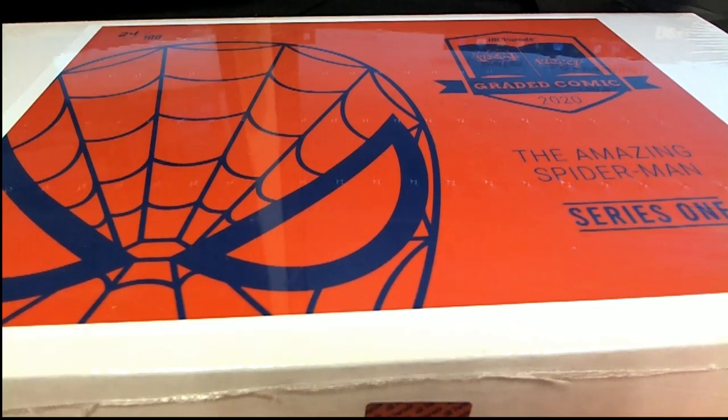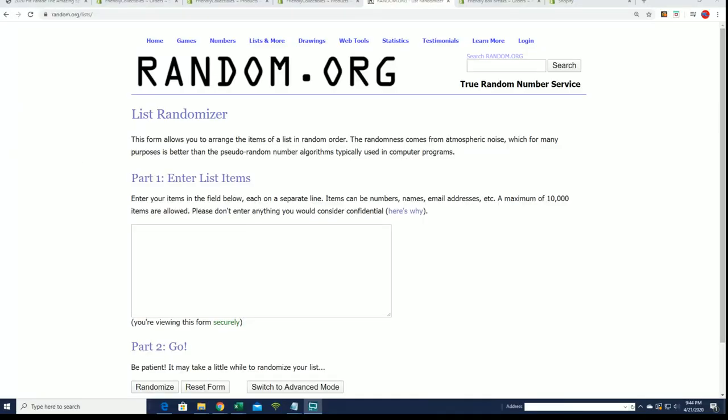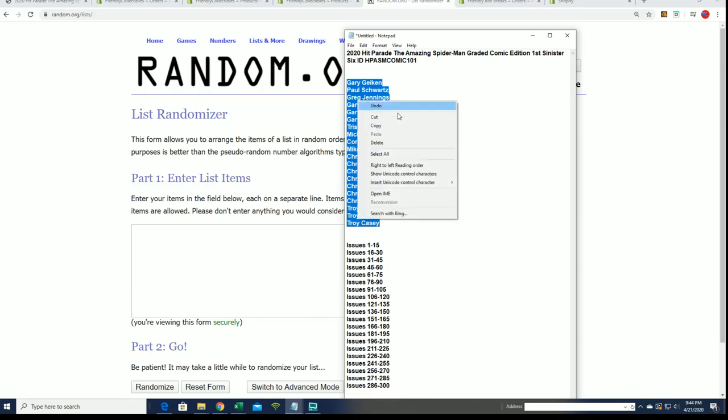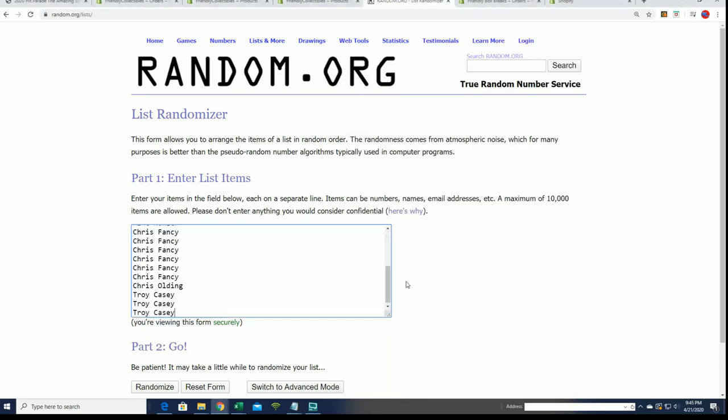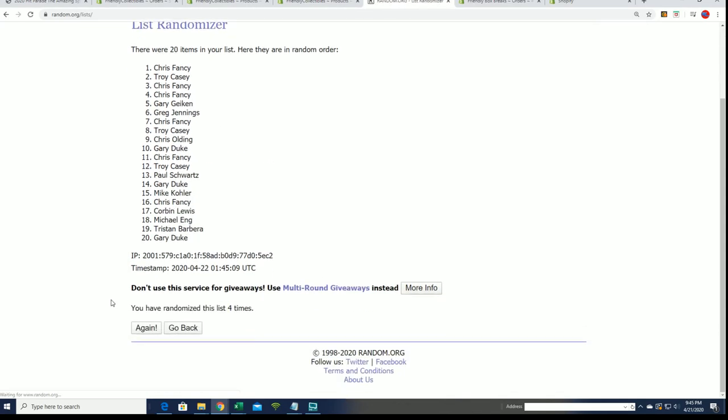The Amazing Spider-Man Series 1 coming out of here. Let's hit something nice in this one. And here's our owner list. We're going to randomize this list and the issue numbers 7 times each, and then stack the lists up side by side. That's how you'll own your edition numbers in the break. So good luck, everybody, getting that winning edition number.